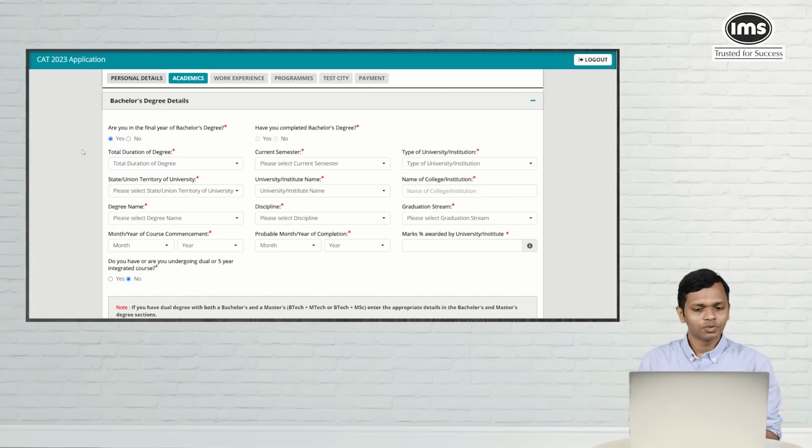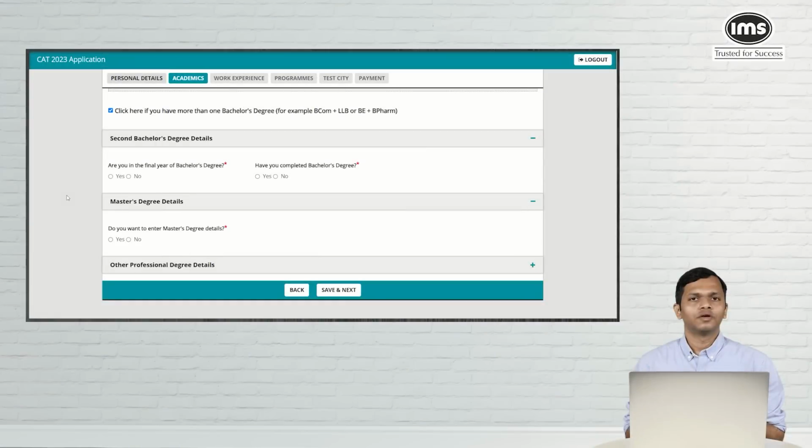Now, in addition to this, if you have already completed a bachelor's degree, at the top you'll have to select yes. Again, there are similar follow-up questions that you're going to get. You can complete this information and move ahead. If you have more than one bachelor's degree, and they have given an example, say BCom plus LLB or BSc plus BPharm, then you'll have to enter the second bachelor's degree details as well.